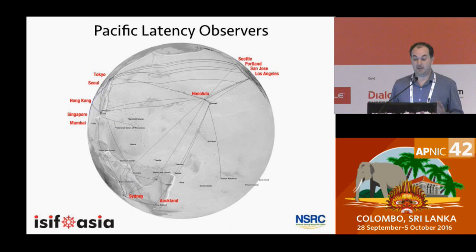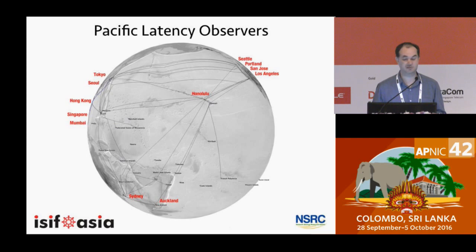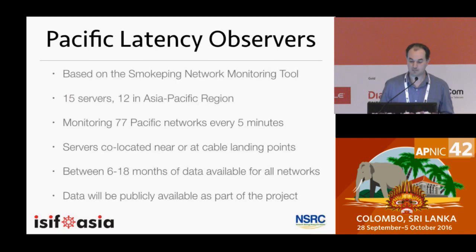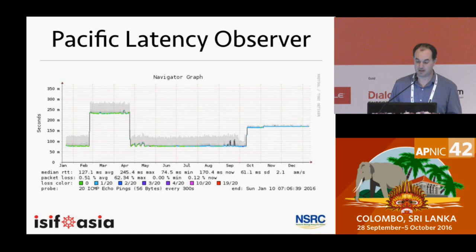I built a network of latency observers using the open source tool SmokePing at virtual machines co-located with cable landing stations around the Pacific. You can see them all here: Mumbai, Singapore, Hong Kong, Seoul, Tokyo, Honolulu, Seattle, Portland, San Jose, Los Angeles, Honolulu, Sydney, and Auckland. So I've got SmokePing latency servers there, and each one of these servers is tracking 77 different network operators within the Pacific. So I've got a real good picture of how everybody is performing from all sorts of places around the Pacific Rim. 15 servers, 12 in Asia Pac, 77 networks. I've got between 6 and 18 months of data available for all of the networks, and as part of an extension to this project, I'm going to make that data available to the public in real time.